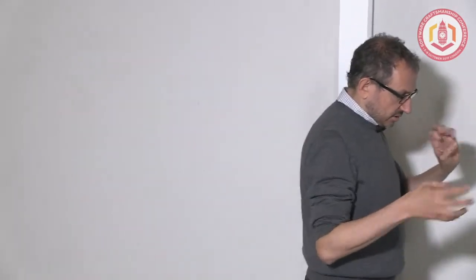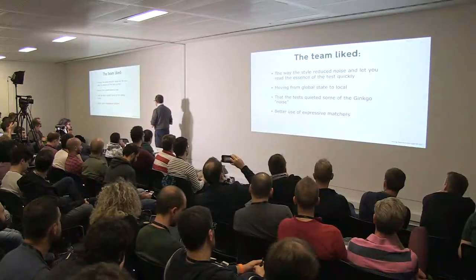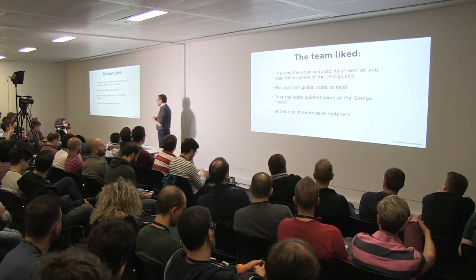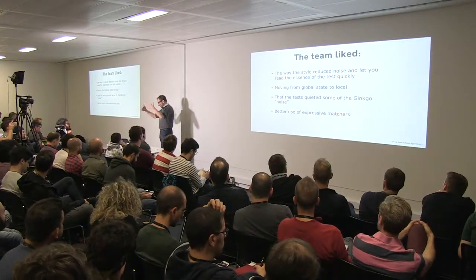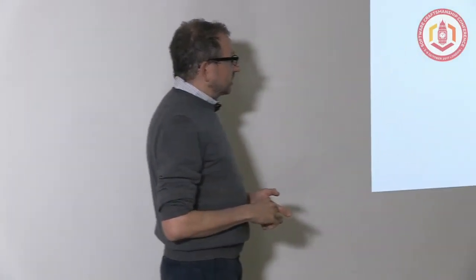So it turns out that Gomega, which is the matcher library, is actually quite a good matcher library. And it's pretty easy to write your own matchers and to combine and compose them together, which is what you would hope for from a matcher library. And some of the noise that went away was by, rather than having multiple expects, having one big expect with multiple clauses in it. And then you fed in the value that you were checking. So that did make stuff a bit more compact and a bit easier to see.